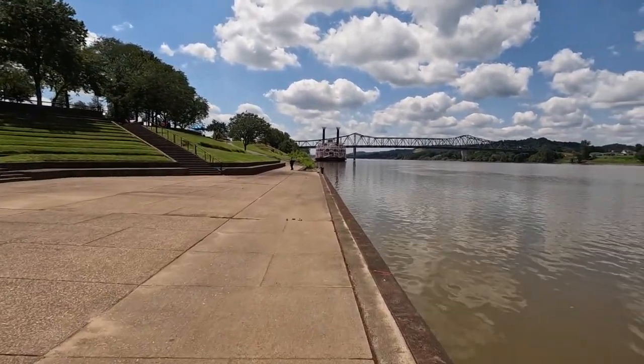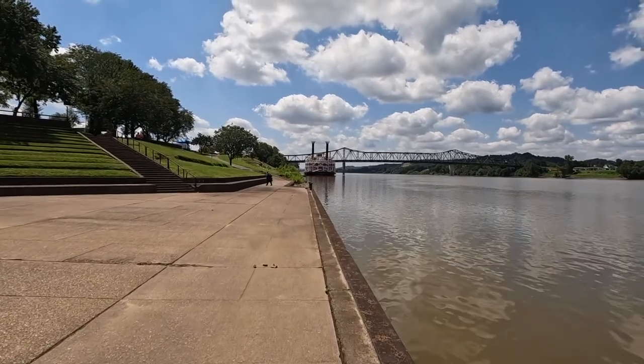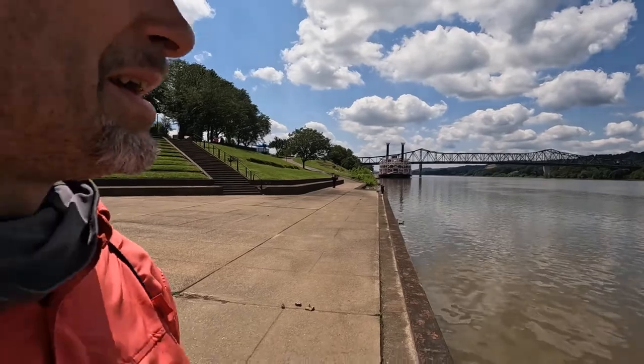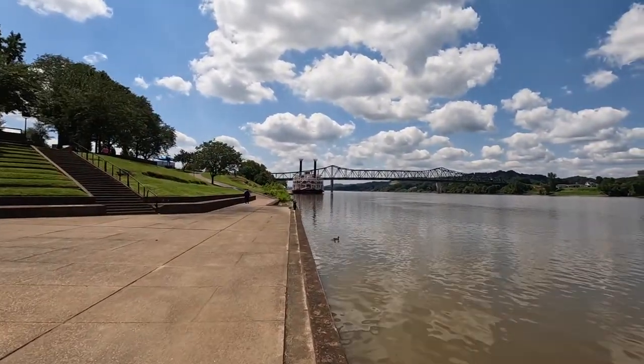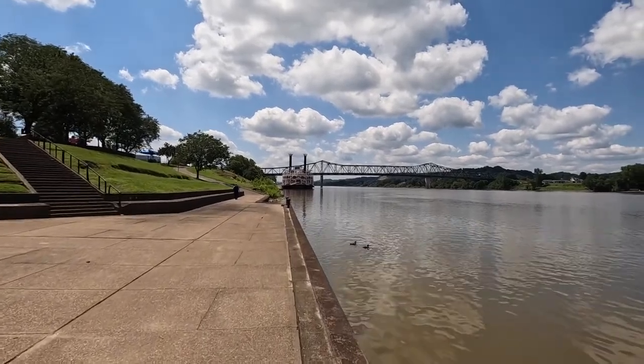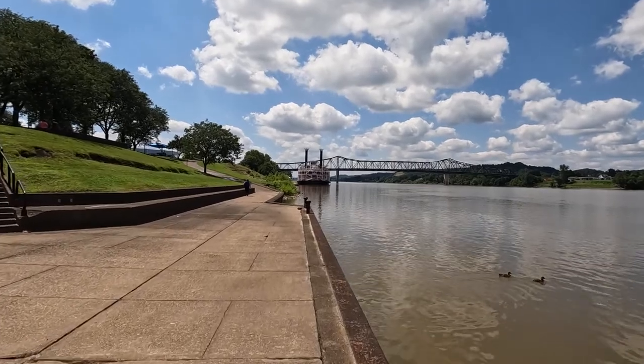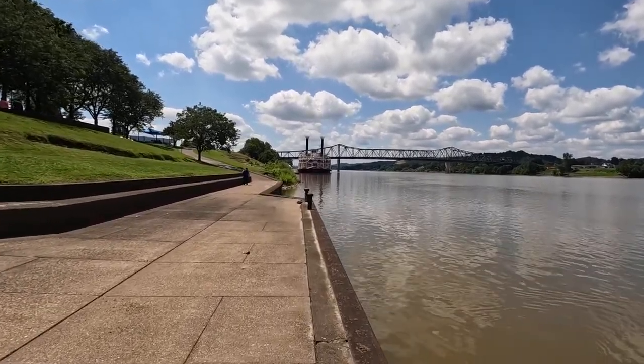There is our riverboat. Now apologies, I have been sometimes calling it a ship, I realize, but that's just out of habit. But this is indeed a riverboat. And it's looking pretty nice here on a sunny day, sitting in the Ohio River.